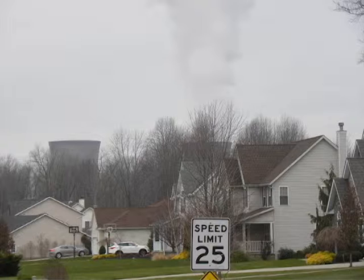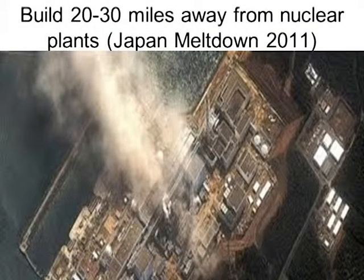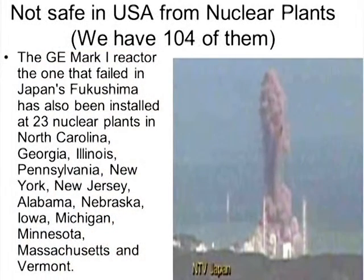Yeah. But well, you can see how this ended up pretty good for the people in Japan, didn't it? Now the whole place is evacuated, almost 80, 90 miles? And so here's your Fukushima plant, and these reactors, I think there's 3 or 4 of them that exploded. Now they're contaminating the air. And by the way, these are GE Mark I reactors, which we also have in the U.S.